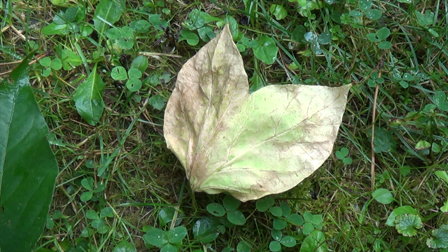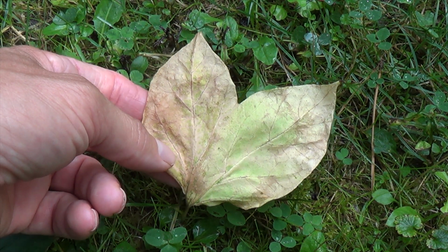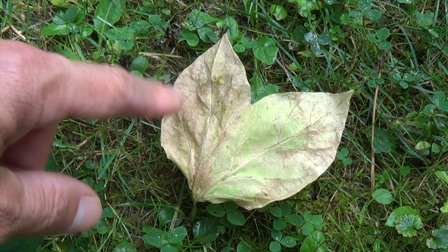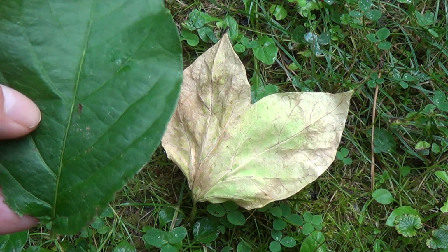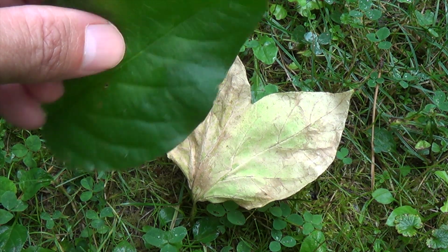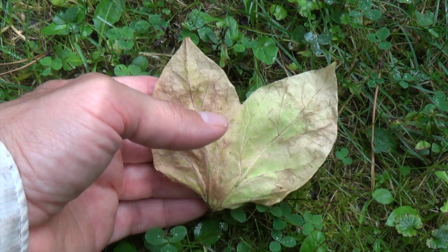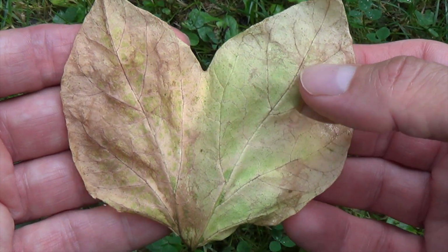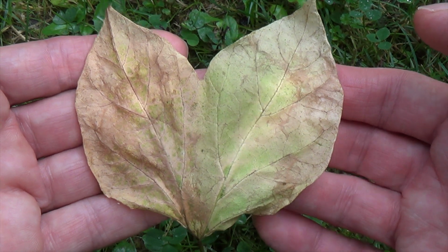Now this was yesterday and it's already starting to decay and turn brown, but I did get some pictures of it fresh. Now it kind of stumps me because usually I'm pretty good at leaf identification in trees, but this is a honeysuckle leaf, but the leaf seems really thick compared to this one. So I don't know what species, genus this conjoined leaf is, but it's definitely conjoined.